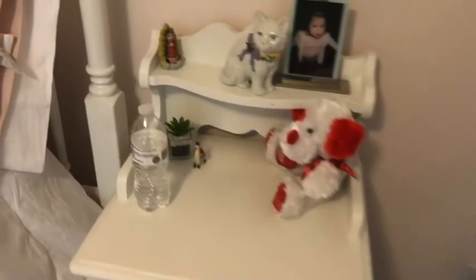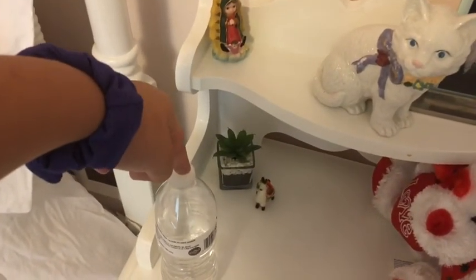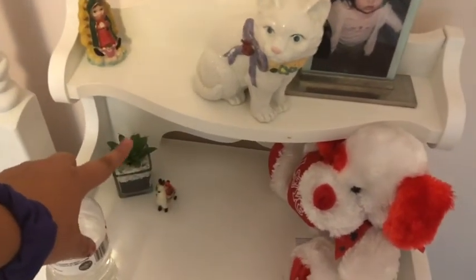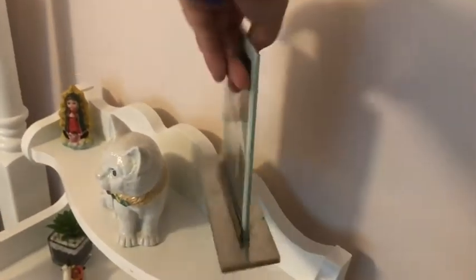But anyways, over here is my nightstand. I have a water bottle and a, what's it called, plant thingy, succulent, a llama, this that I got from my dad for Valentine's Day, cat, it's just a cat, and a baby picture of me, and another picture of me, and the tin right there.